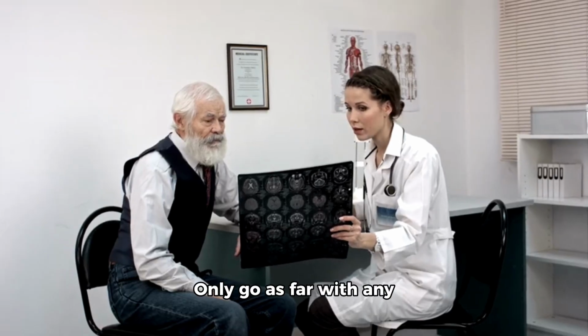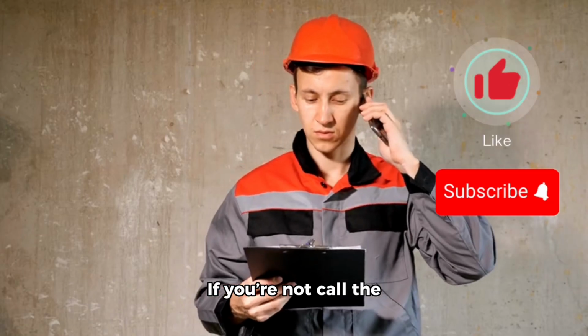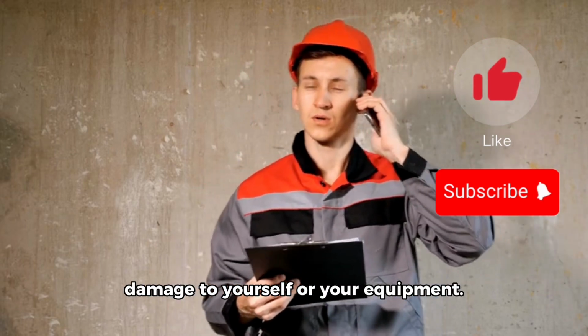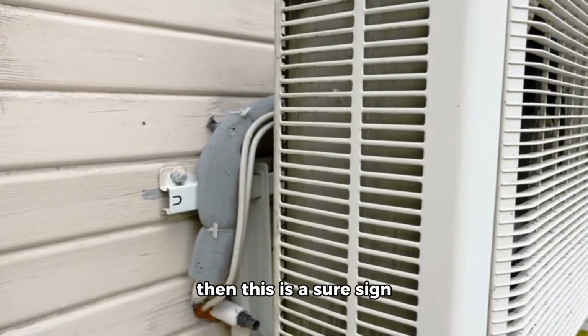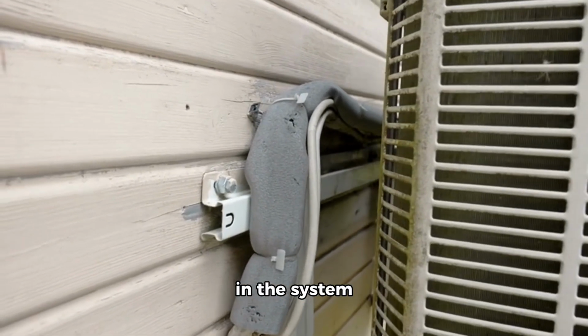Only go as far with any of the diagnostics as you are comfortable. If you're not, call the professionals before causing damage to yourself or your equipment. If your AC is forming ice on it or the lines anywhere, then this is a sure sign you do not have enough airflow or enough refrigerant in the system.